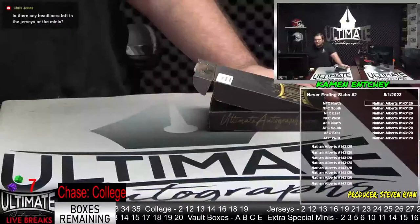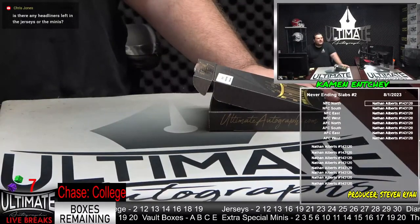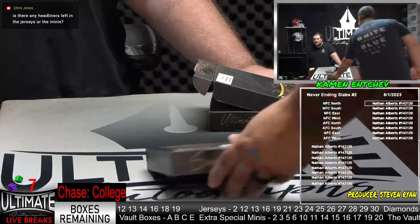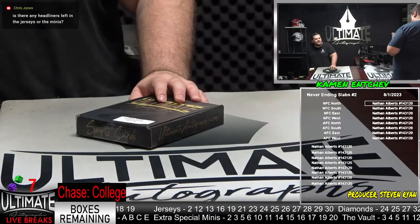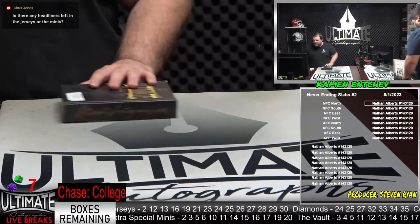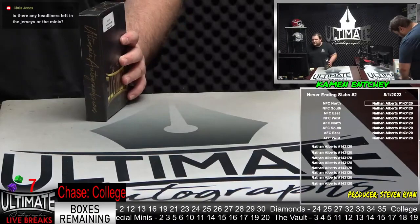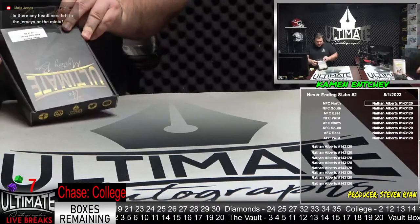As far as jersey headliners, Adrian Peterson, Christian Watson, Hines Ward, Brian Dawkins, and Ray Lewis, Chris Jones. A lot of headliners in all the series, though. I'm looking at the headliner board here on the left. It is full of names, to say the least. 25 of 25 coming up here in the slab cards.